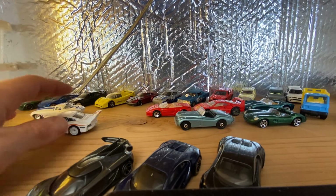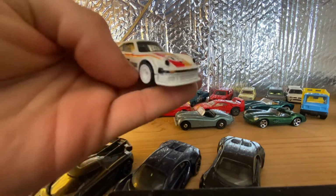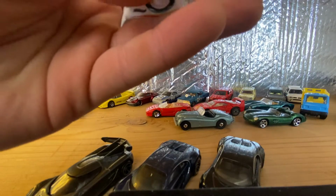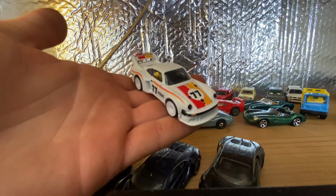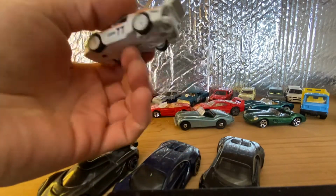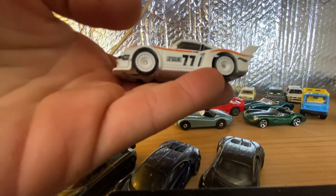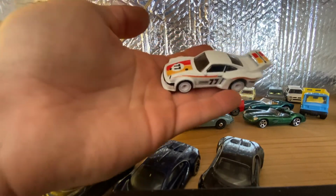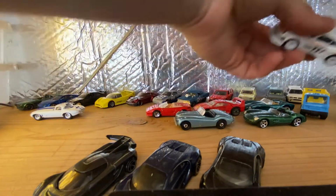All right, more premiums. We got this Porsche 934.5. Is this like the RSR? I'm not entirely sure. The racing class, but 934.5, really cool premium race car. Love kind of the turbofan looking wheels there, and that big wing just looks so good. I absolutely love these Porsche race cars, just such cool design.